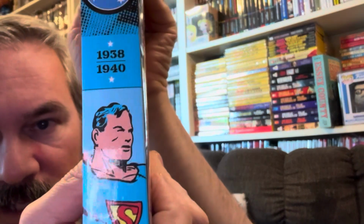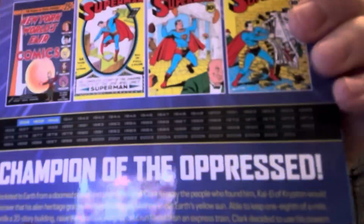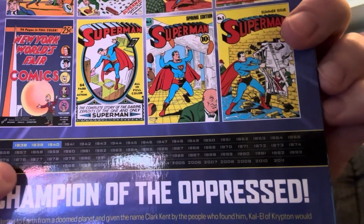The way that these DC Finests work is they show the years. So this is everything from Superman from the years of 1938 to sometime in the 1940s. You can see that on this year bar that they have. This is an iconic issue of Superman because it's his first appearance. I got such a kick out of reading this issue.